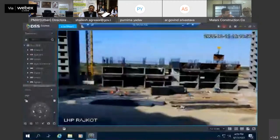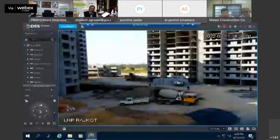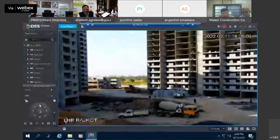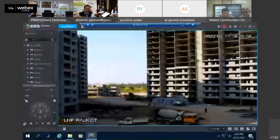So you can see here, this is the stilt. And then there are floors. At each floor, we have 8 floors and four units on one side, four units on the other side. And in between, we have a corridor.